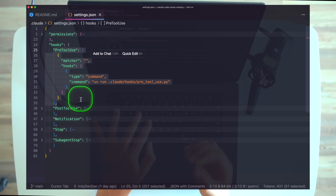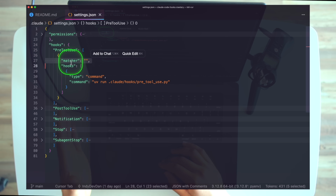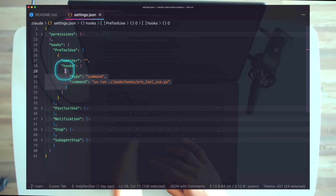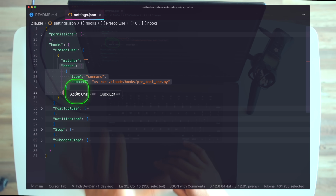My pre-tool use is always going to run. The matcher is completely empty. So on any tool, I'm saying run this command, right? And notice you can run multiple commands. It's also a list. The Claude Code team has really thought this feature through.